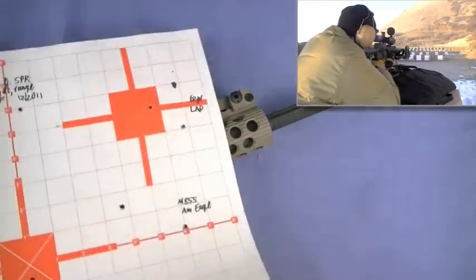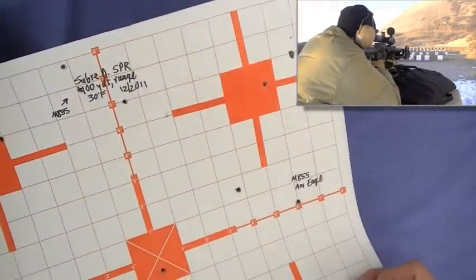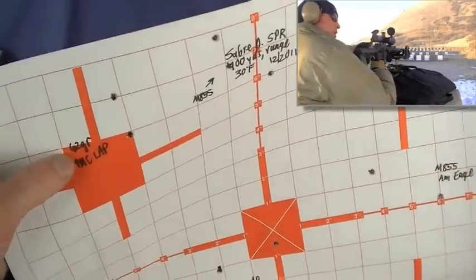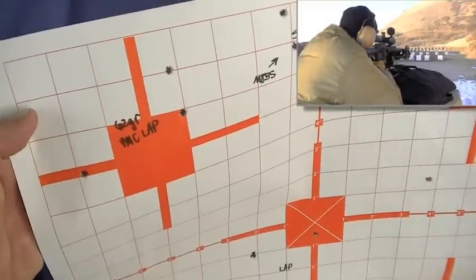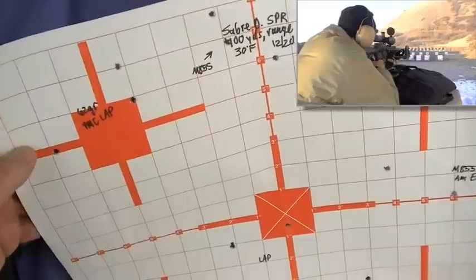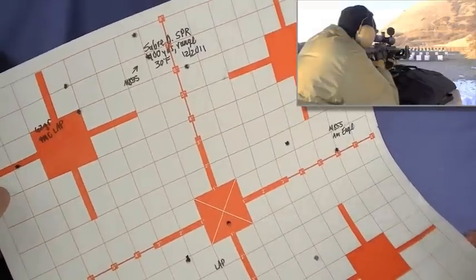This is back in December 2011. Sabre Defense SPR. Boy, I don't know what it is. That PMC LAP, light armor piercing, shoots like crap. At least out of this gun. It was all over the place. 62 grain in general does. I just pretty much steer clear of that.